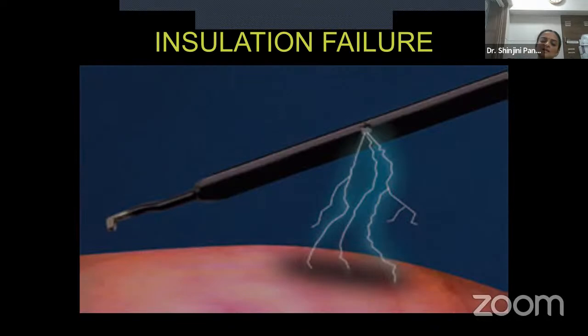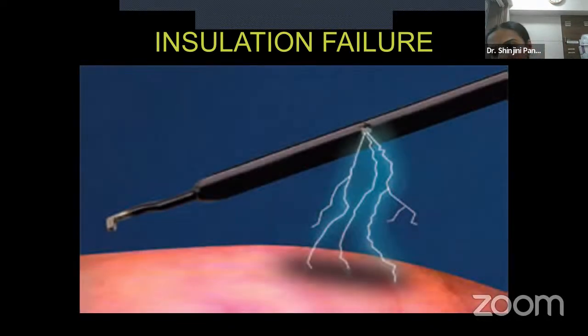Now coming to insulation failure. So many of us do PCO drilling, for example. So we should always be checking the insulating surface. And you remember that even if there is a small hole, and you are using the blue pedal and you are open activating, means you've pressed the pedal but not yet touched the tissue, this small hole acts as the highest density because surface area is less.